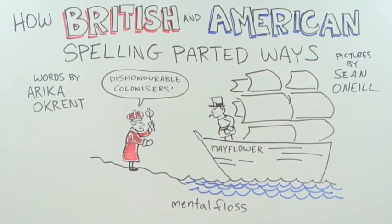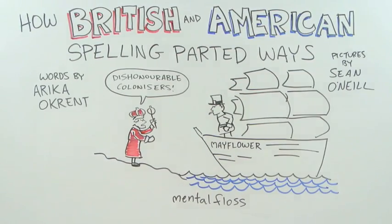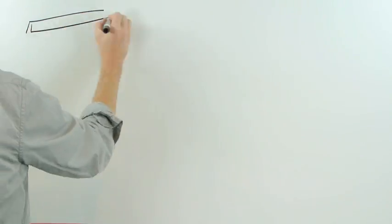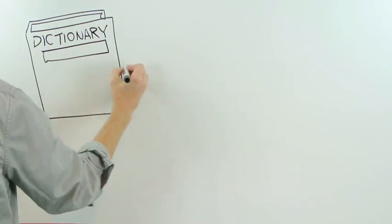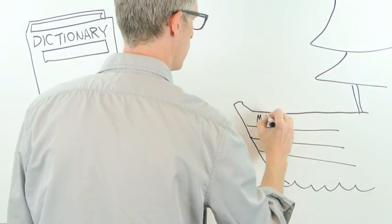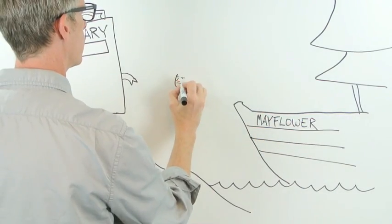How British and American Spelling Parted Ways. These days, when we want to know how to spell a word, we have an accepted authority to look to, the dictionary. But that wasn't always the case. Dictionaries of English have not been around for very long.